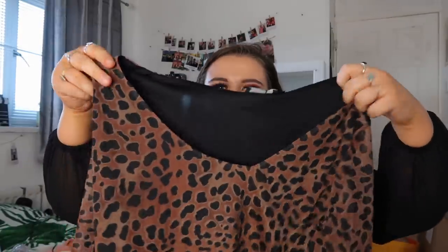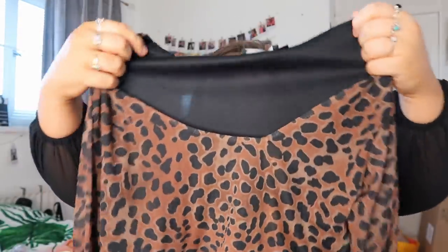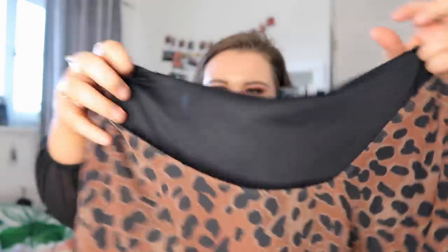Okay, the next thing I got on Pretty Little Thing, I'm not going to lie, I'm not sure if I love it or hate it. I love leopard print, as you know, but this came and I'm not the biggest fan of the way it looks. So this is a little crop top. It's basically a crop top, but it's got a black material on the inside, but the arms are actually mesh.